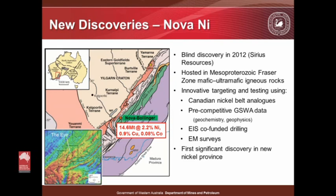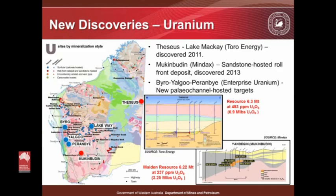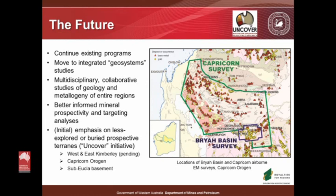Uranium at Theseus, Toro Energy used our radiometric data to initially target and then used a co-funded drill hole to make that discovery there. Mindax has used our data as well to target paleochannels, as has Enterprise Uranium. So we know companies are using our data. Are they using the knowledge as well? We don't know. So, unless anyone tells us otherwise, we're just going to continue with what we're doing.